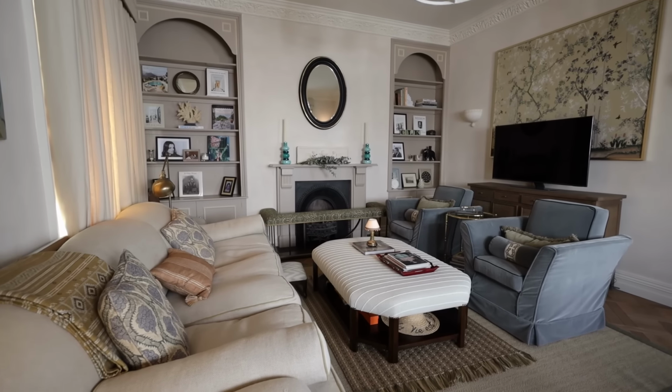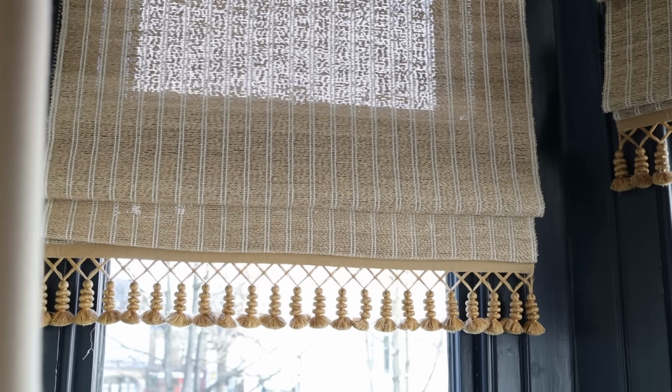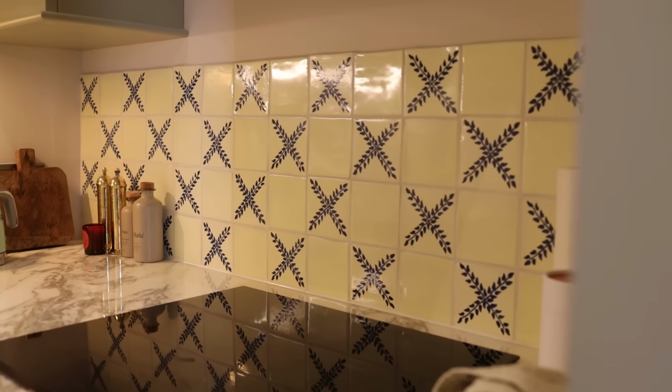I was looking for a place in London for quite some time. I bought it 2 years ago. It was in quite a desperate need of attention, and I renovated it over a period of 6 months. I had been living in London 2 years prior, and I was very lucky to have found it.